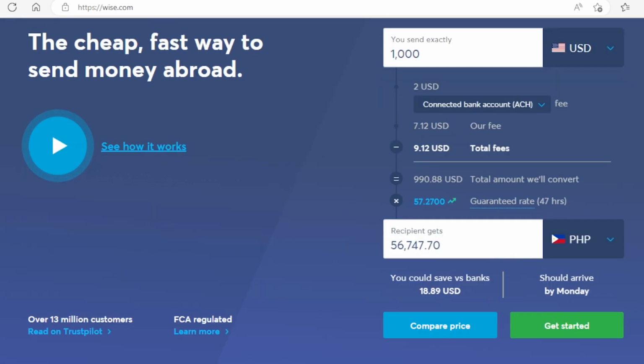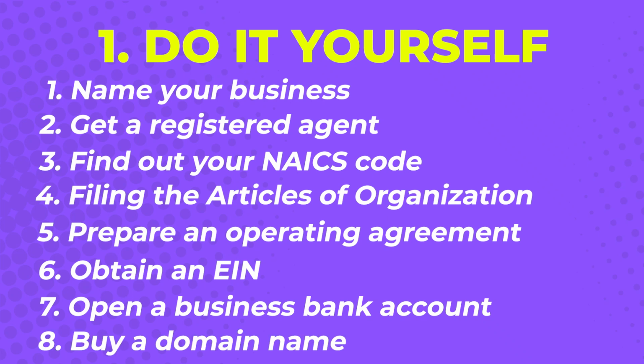You could always go to the bank later when you have more time. Step 8. Buy a domain name.